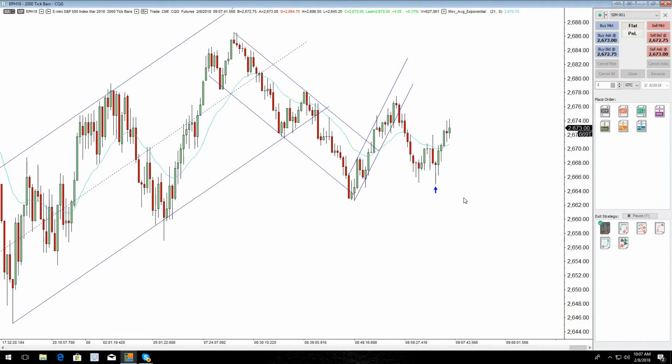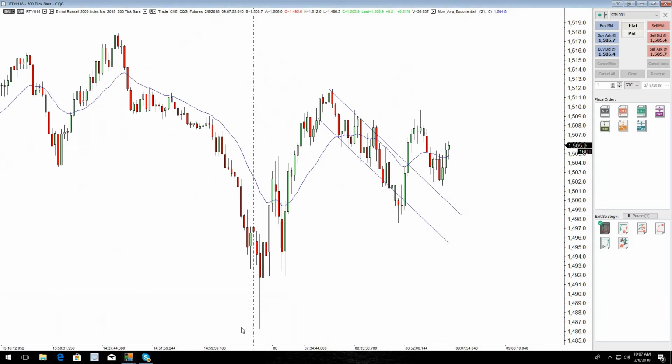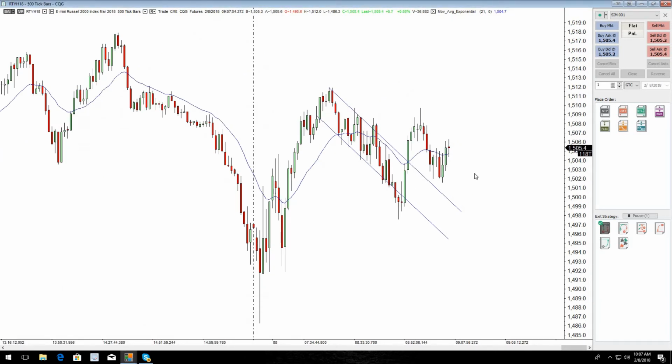One more thing to note, I'm looking at 3 markets. I'm actually looking at the ES, the NQ, and the Russell. I added the Russell to my trading. What would be the word? I don't know the word, but I added the Russell to my trading, one of the markets that I'm looking at now, and it seems to be pretty nice. Thank you, John, for that suggestion. So I've been looking at that recently, and it's cool.